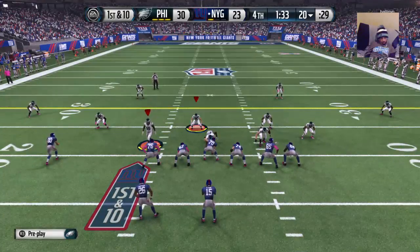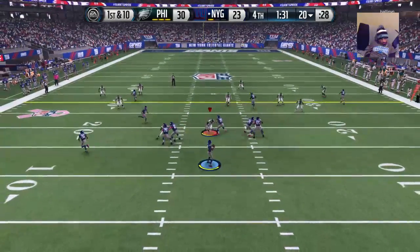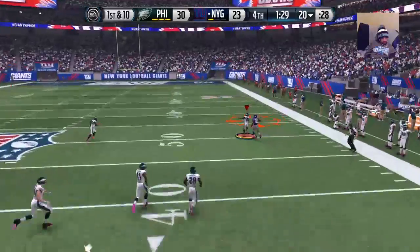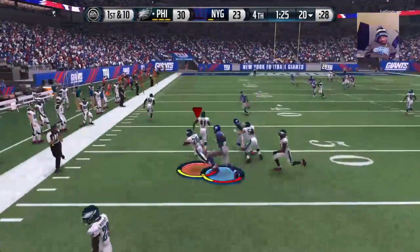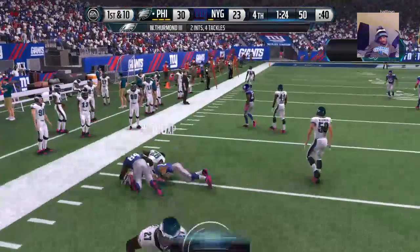Well, if you want to stay on the field, you better quit turning it over, right, Jim? That's what the coaches look at. You make mistakes on the field, they're going to be intercepted.